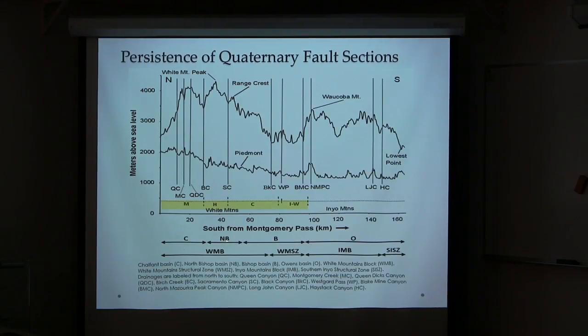Well, if we look down here at the blocks and basins that Stevens et al. 2013 put together, you can see that something relatively close to these boundaries is also this North Bishop block here, which is that landslide slump where the basin actually becomes much more shallow. And you can see that this boundary with the central Inyo and towards the top of the Montgomery section here corresponds with the White Mountain block, and then the White Mountain structural zone roughly corresponds with the Inyo block, which also is suggestive of more long-term fault sections.